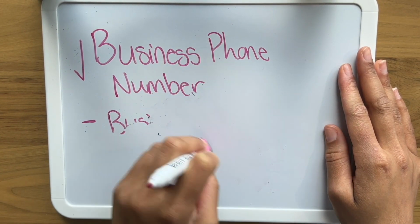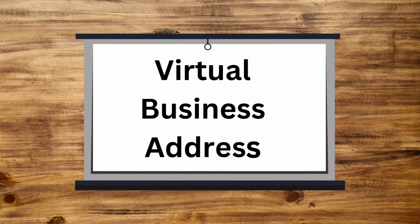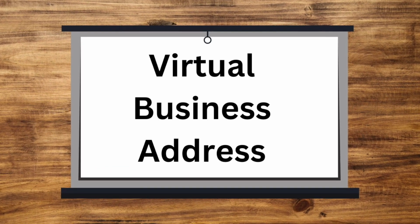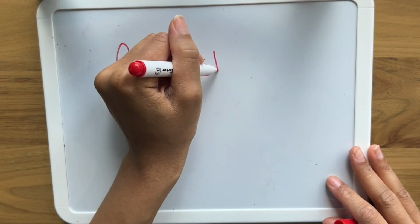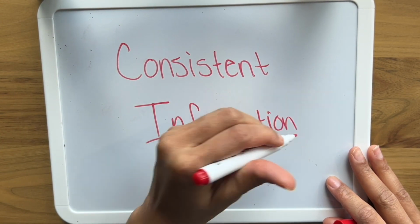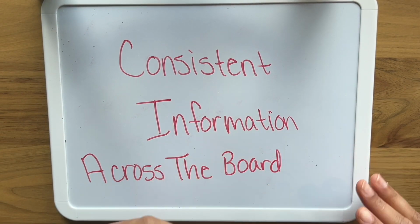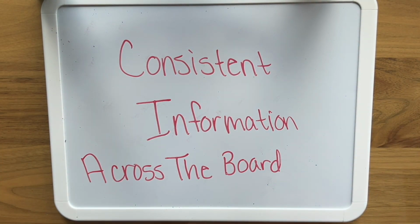And one of the most important things that I need to check is a business address. Yes, I am operating my business from home, but I do not want my home address publicly listed. So I'm going to confirm that my virtual business address is set up correctly. It's very important when building business credit that we build that foundation and that foundation is consistent across all platforms. What that looks like is that the business phone number as well as the business address listed on Dun & Bradstreet matches the same business phone number and address listed on our bank account.